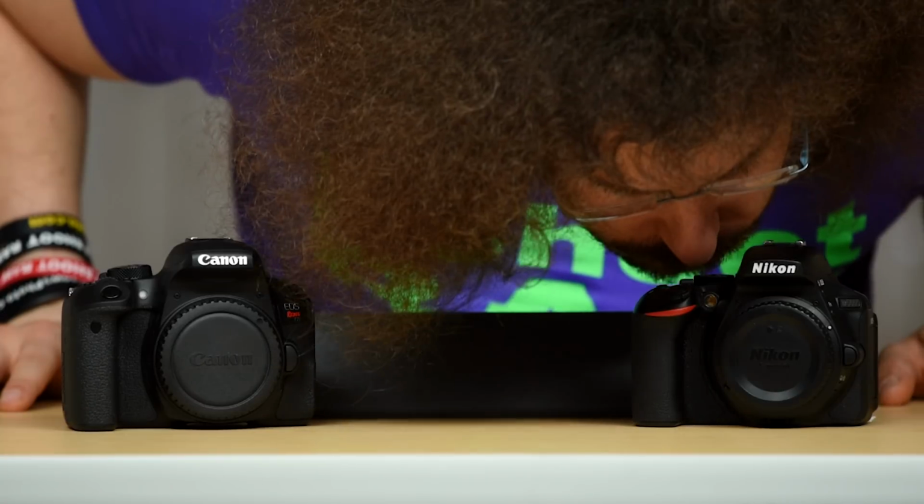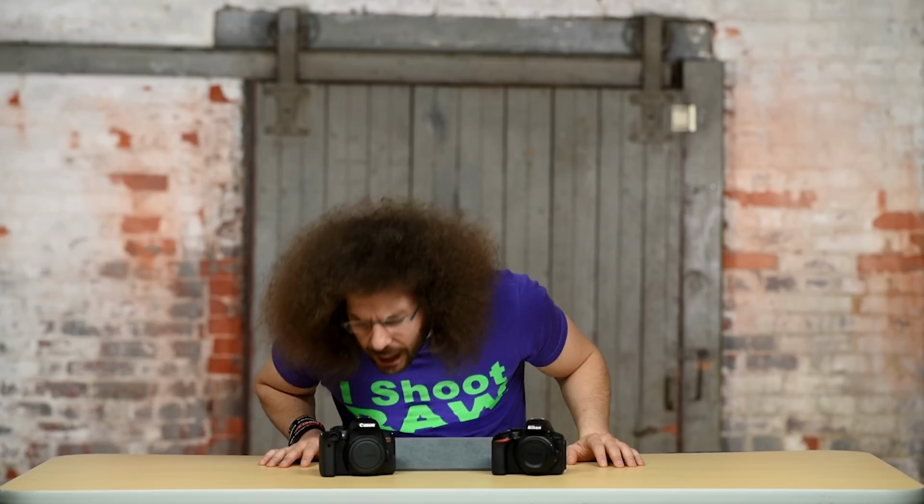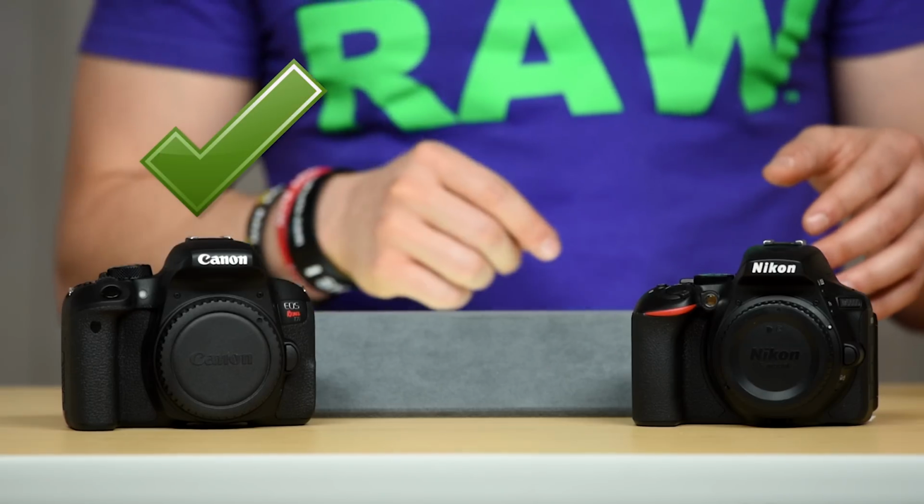And before I get to who this camera is for, the most important tests to test out are the wind tunnel test and the sniff test. So let's start with the sniff test. The Nikon smells like Stuffaluffagus. And the Canon smells like Big Bird. I don't know which one's better in that case, because I think Big Bird probably smells better if you think about it, because he's more on the yellow side, which reminds me of lemon, whereas the brown, we'll leave it at that. So Canon gets a check mark for smelling better.